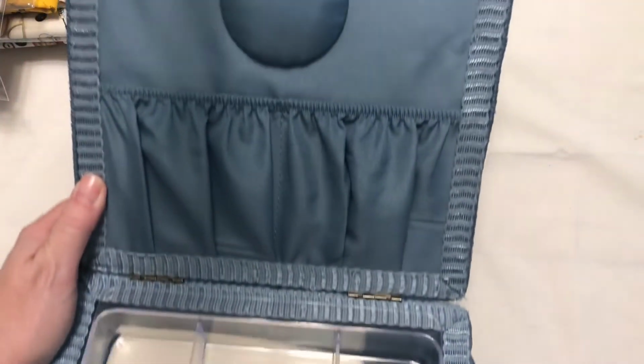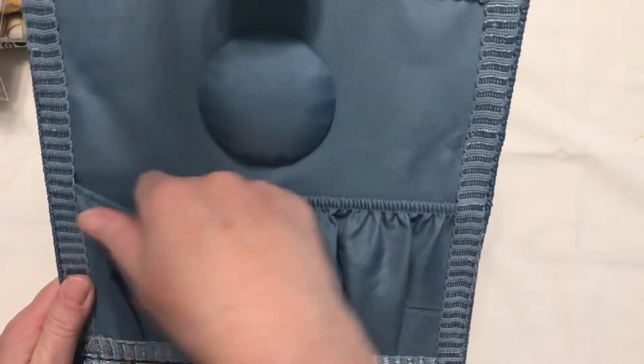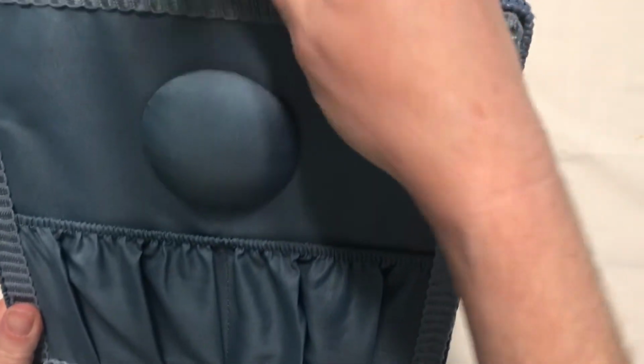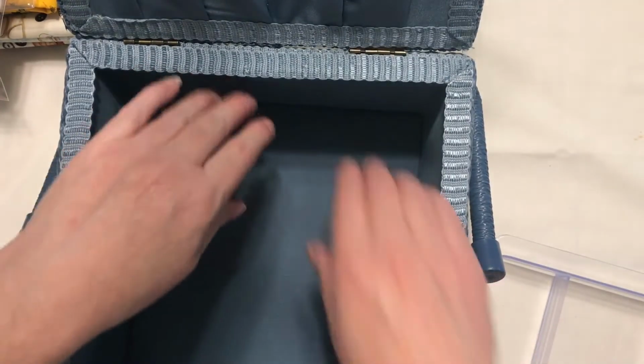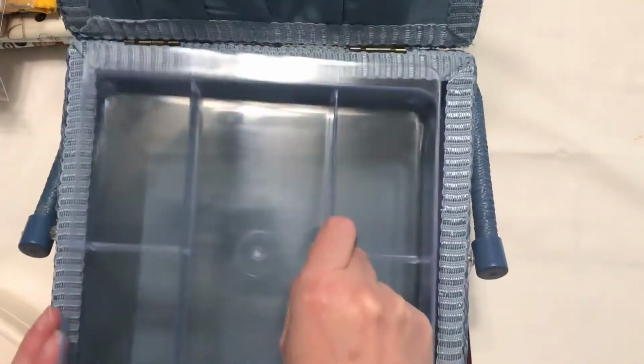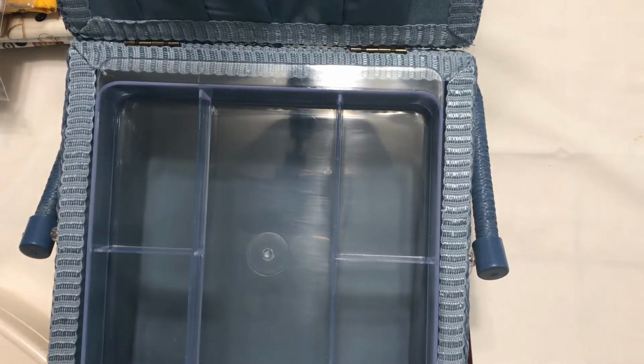And the thing of it is, I'm going to tip it here, you've got a pin cushion up here, you've got a couple of elasticized pockets up here. It has a brass snap closure, and all this deep well space as well as this tray. I have a plan.